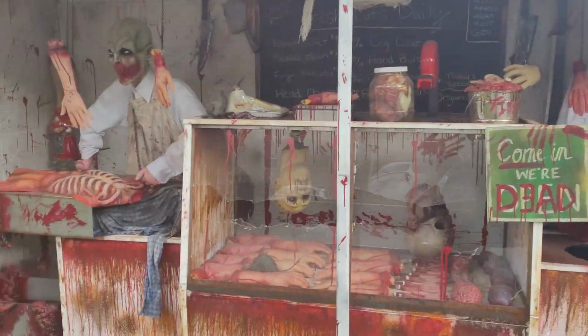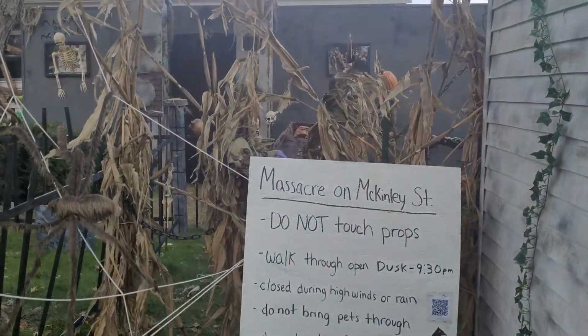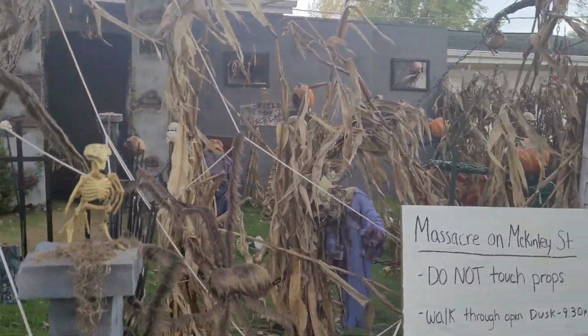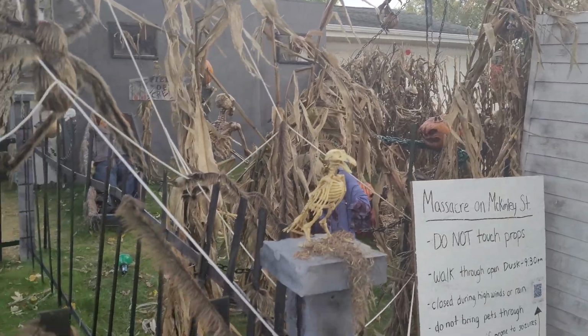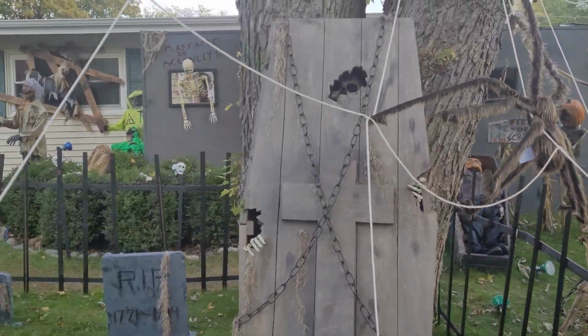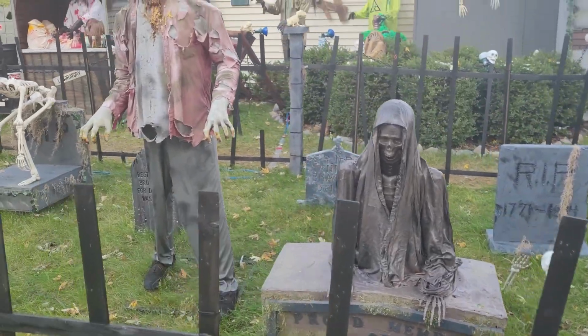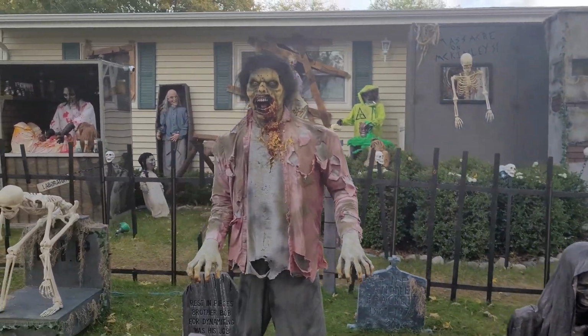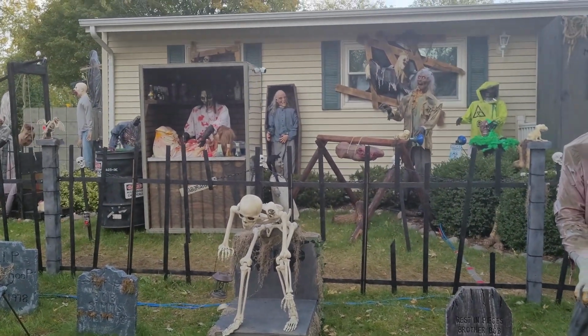And look at this crazy stuff. Look at that, huge. The attention to detail. It's even got the windows boarded up. Let's look at some of this stuff.